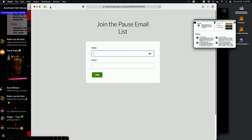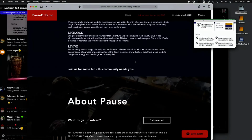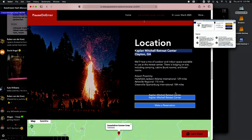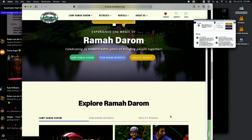But yeah, it's interesting to see what they've got going. So it's at this camp, this retreat, kind of in the middle of the FAQ. Where's it at? Location: the Kaplan Mitchell Retreat Center. I'm not sure if we're going to have a giant bonfire or anything like that. So you can come over here, and this is actually the location of where they're going to be. Kind of pretty, very neat.